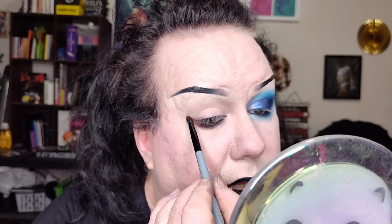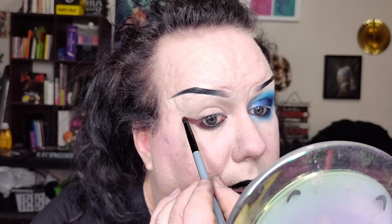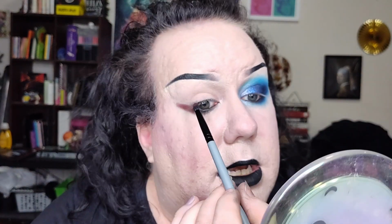I will try to play with this on my own and get some more creative ideas. I know there was a photo that they did on Instagram that I recreated. I did not post it. Maybe I'll post it in here, but I used Blend Bunny, though not this palette, and I did like how it turned out. I'm so curious to see how this shimmer is going to look.